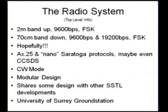We've got a CW mode, of course. It's much lower power than when we're pumping out the data. If we get into a spot of bother, we'll resort to this CW mode and use Morse code to give us some key telemetry points.